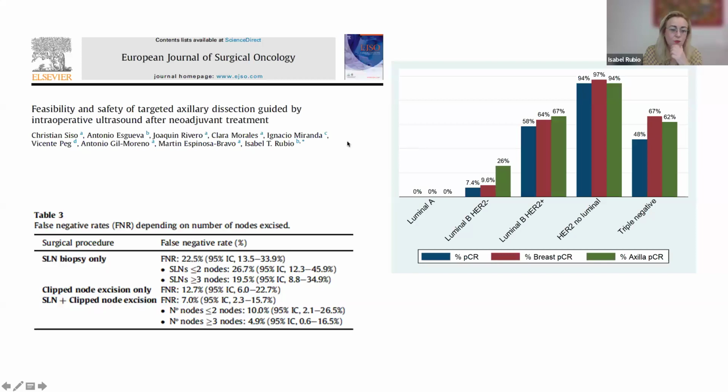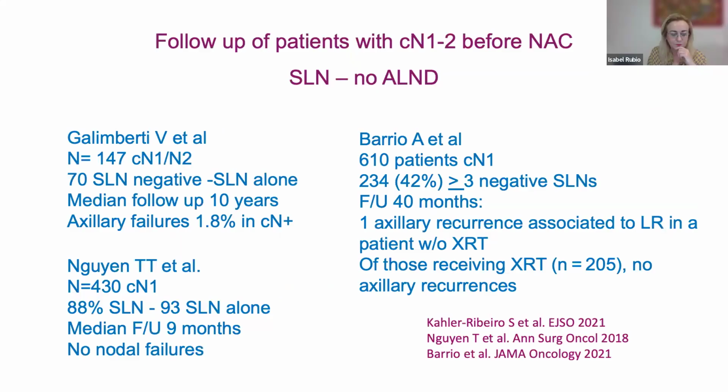And we did a study looking into the data from our results with the intraoperative ultrasound, and you can see here that we found, with 250 patients, that the false negative rate was around 7%. But if we excise three or more nodes, it goes below 5%. Of course, if we only excise the clipped node, then the false negative rate was really high. And this is important because, even though we are clipping the node, we've seen that if we don't excise at least 2 nodes besides the clipped node, the false negative rate will be higher.